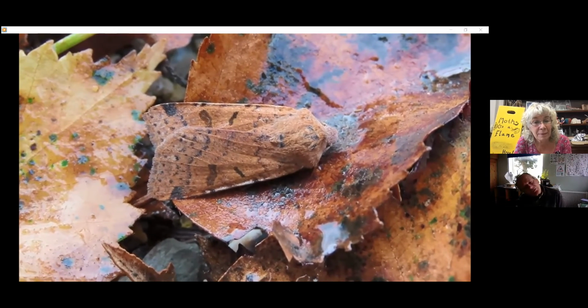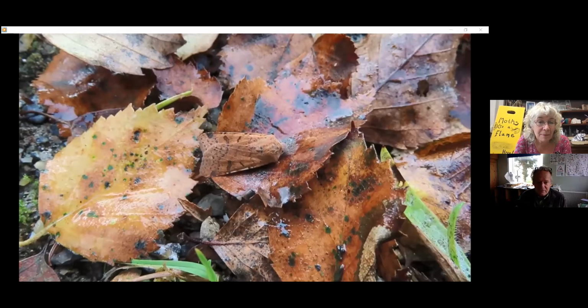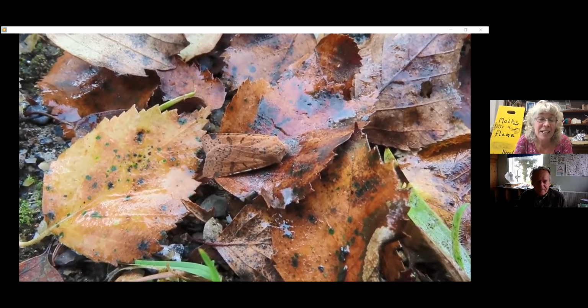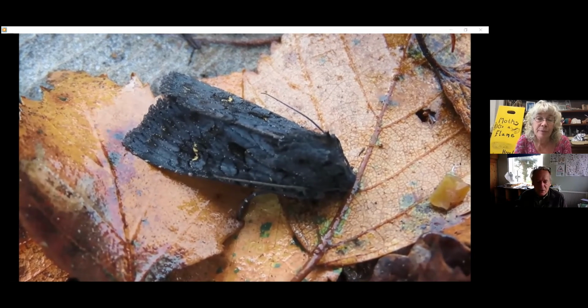And so it's a Lunar Underwing. And again, just amazing bits of camouflage here. Yeah, it's just incredible, John, isn't it? And the variety between the same species as well. Yeah, there's quite a bit of variation.